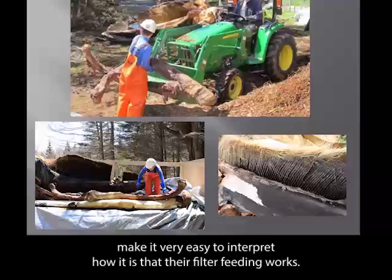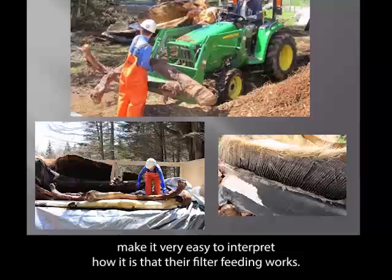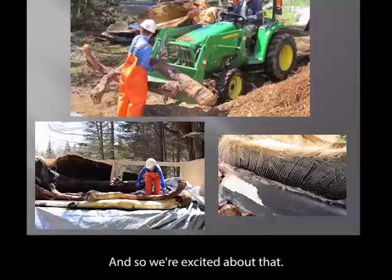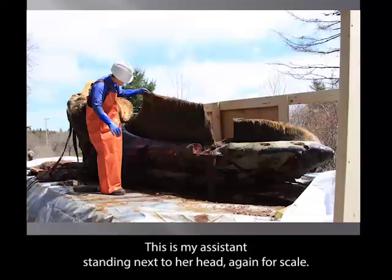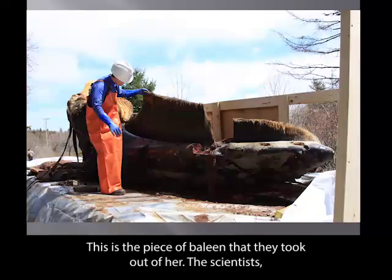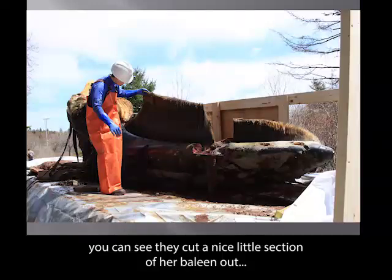This will, of course, make it very easy to interpret how their filter feeding works. And so we're excited about that. Next slide, please. This is my assistant standing next to her head, again for scale. This is the piece of baleen that they took out of her. The scientists cut a nice little section of her baleen out.